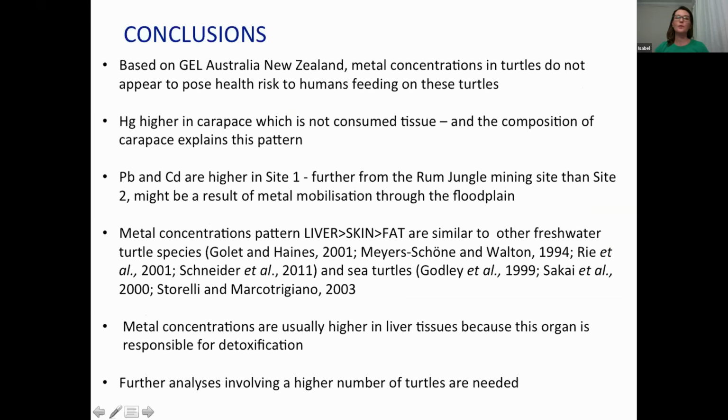So what we can conclude, for a few points from these results, based on the generally expected levels by the Food Standards Australia New Zealand guidelines. However, these guidelines are for fish. We don't have guidelines for turtle meat. It does not appear to pose a risk for humans, I mean the Indigenous people eating these turtles, not for the amount of turtle they consume. The harvesting of the turtle here is very sustainable. It's just a period of the year they can eat it.